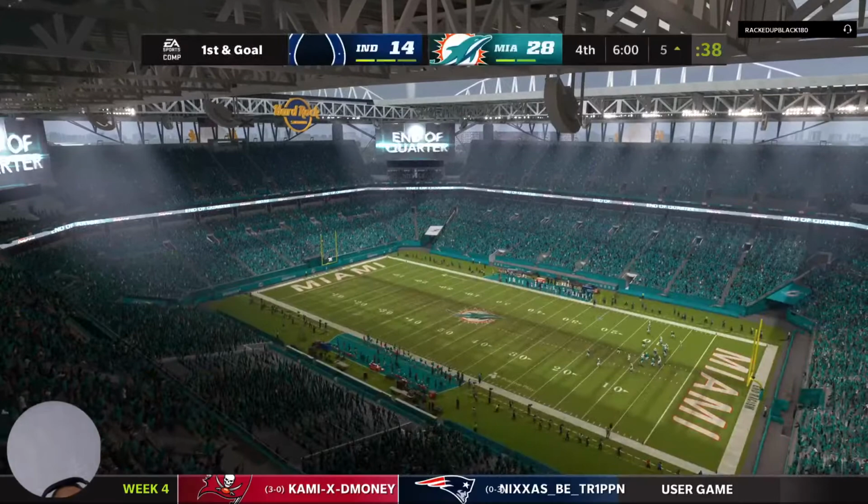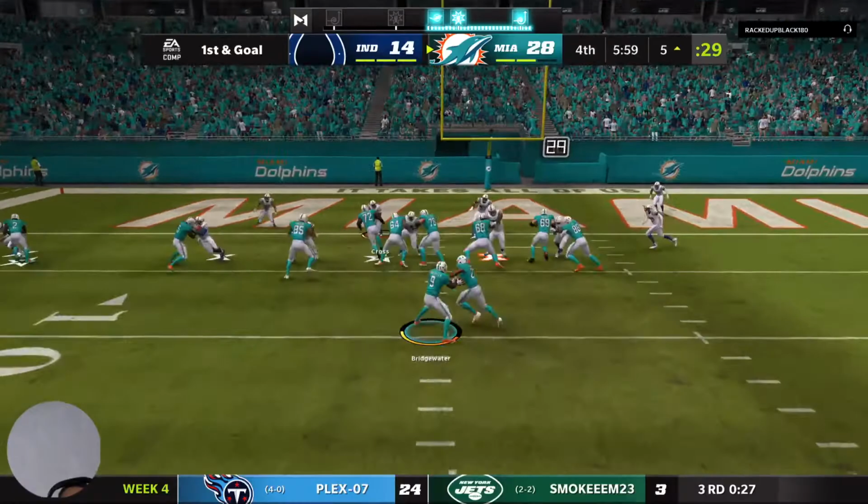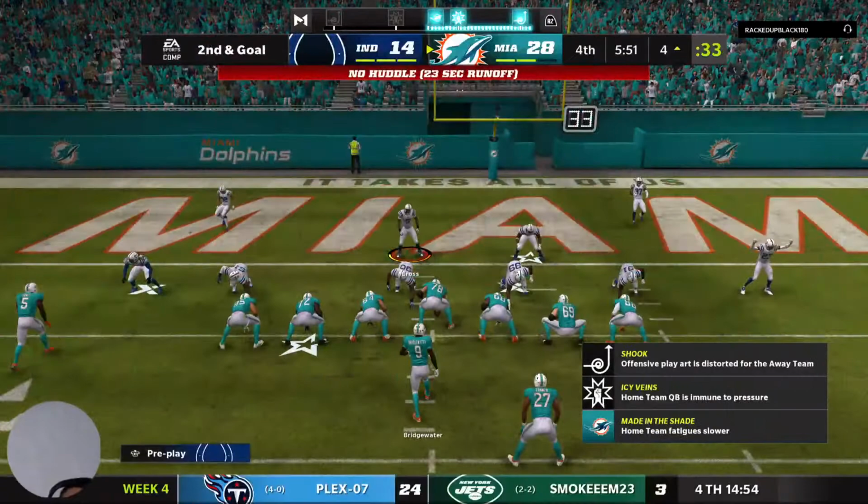Back now in Miami. Well, that didn't take long. One play, and we're already looking at a first and goal situation. It's Dolphin football. It's also Dolphin lead to begin quarter number four. Second and goal from inside the five.